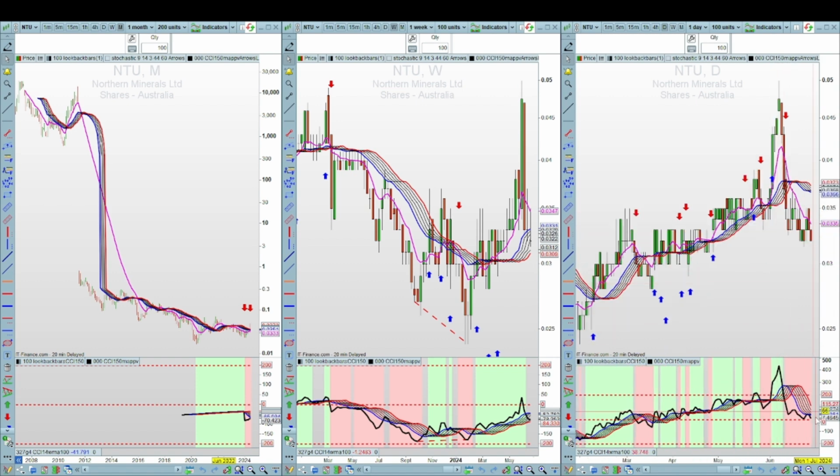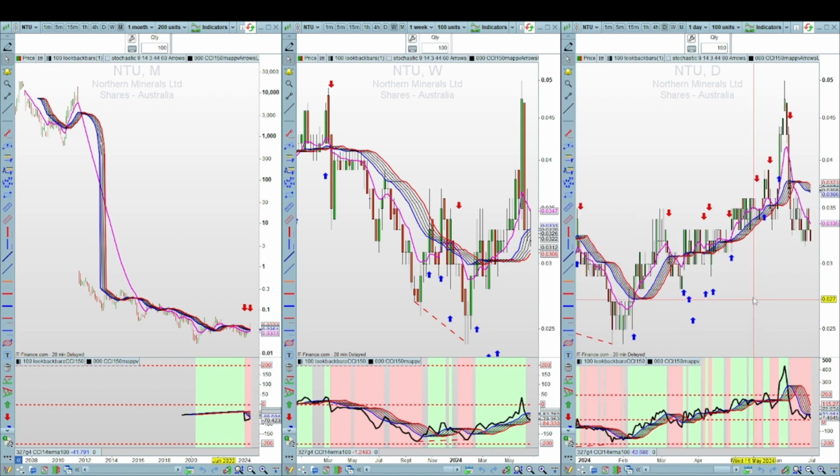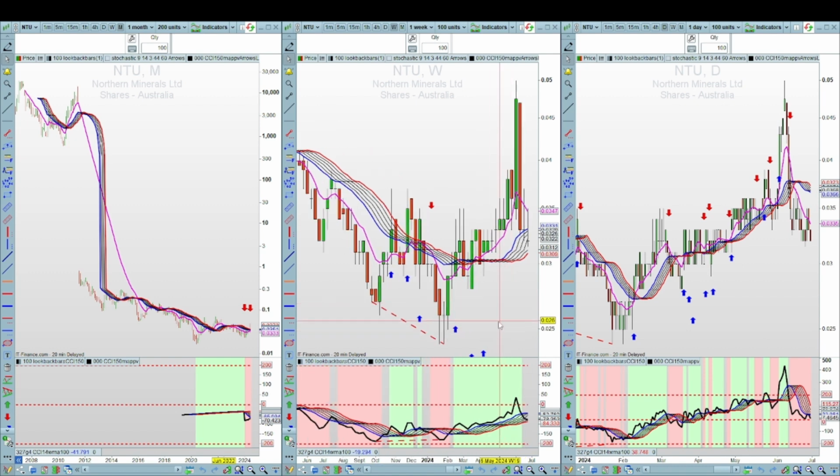So I wouldn't be going long until I started seeing that break higher on both the weekly and the daily to give us more confidence. I've also drawn these red and blue arrows indicating long or short positions, and as you can see on the weekly, it is still bullish based on those arrows. But again, just be mindful it's neutral because it's in that moving average range.